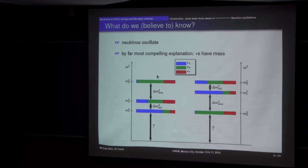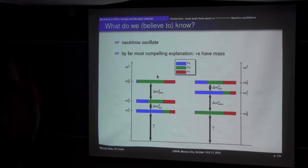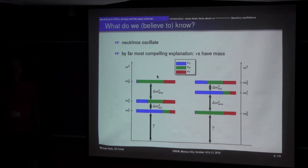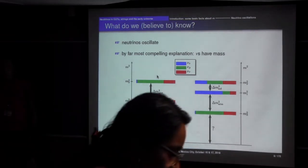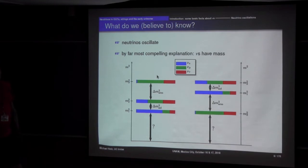So we have mass eigenstates. We don't know what the absolute mass is, we don't know what the lowest of these masses will be. It can be 0 at the present time. What we do know, however, is the mass splitting, so these differences between mass squares. We know that there's a larger one and a smaller one, which are called atmospheric and solar, because these are the first experiments in which these quantities have been measured. And we know how these neutrinos are composed.